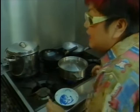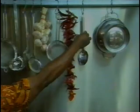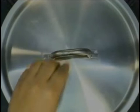Okay, you cover it for 1 minute. Get your bowl ready, and get your ladle ready. Yes. That's it. That's ready to serve.